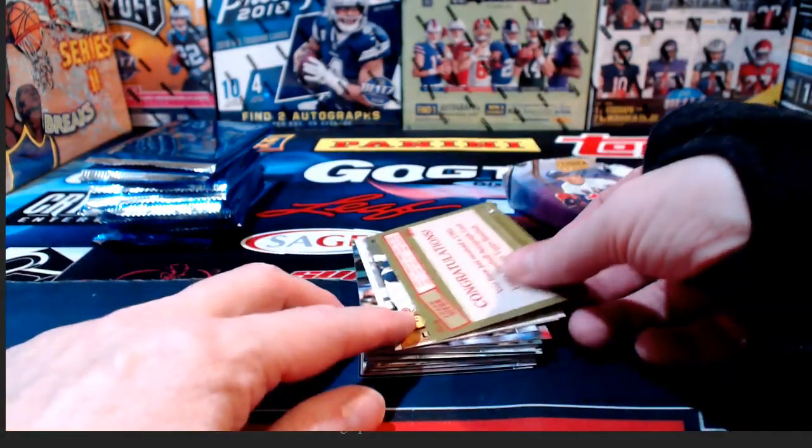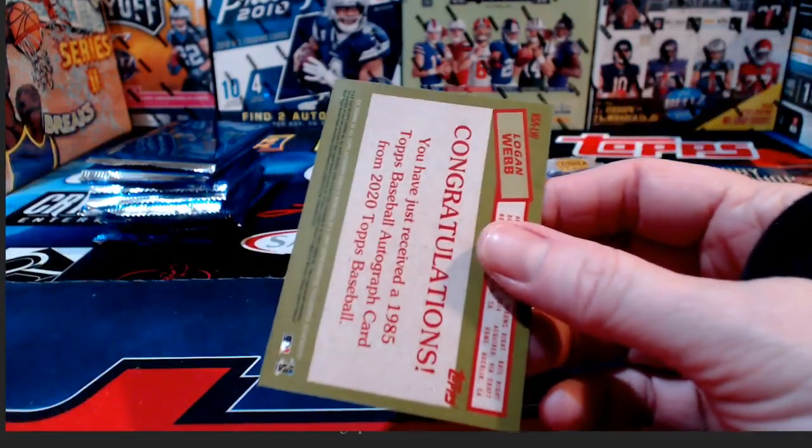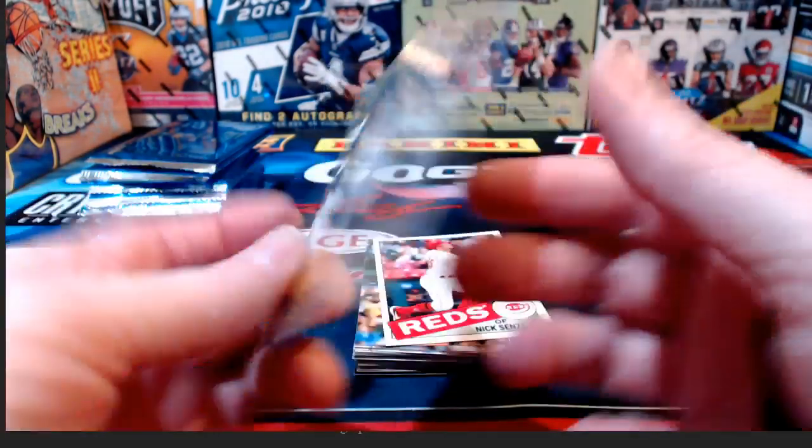For the Orioles, Alberto hollow foil, here comes our autograph, and it is Logan Webb. So the last autograph out of the regular packs heads to the San Francisco Giants, Logan Webb. Dodgers and the Reds.